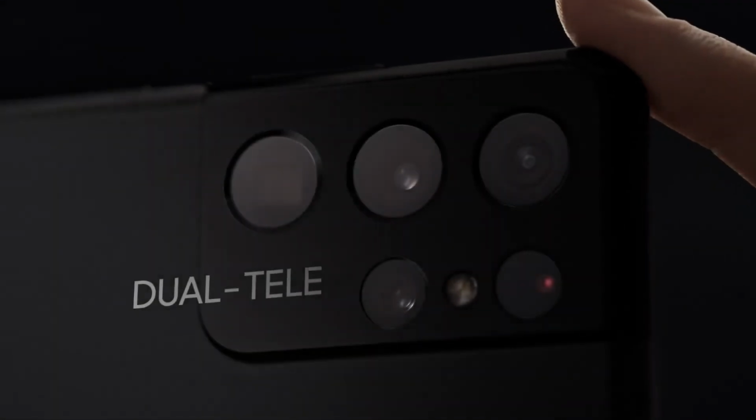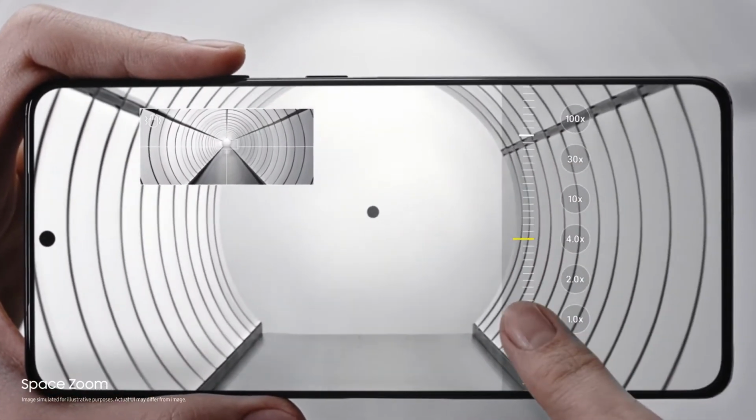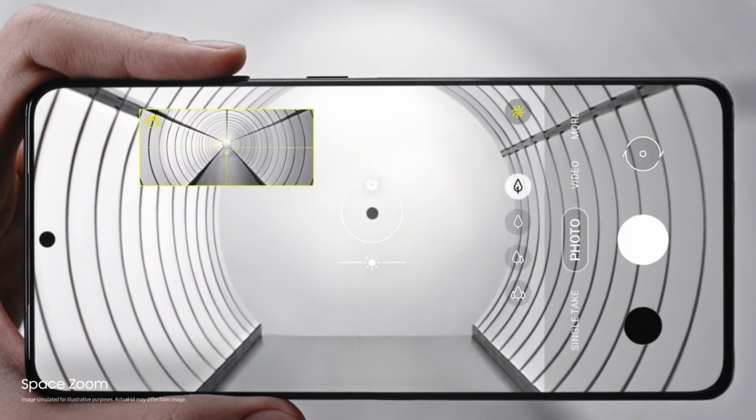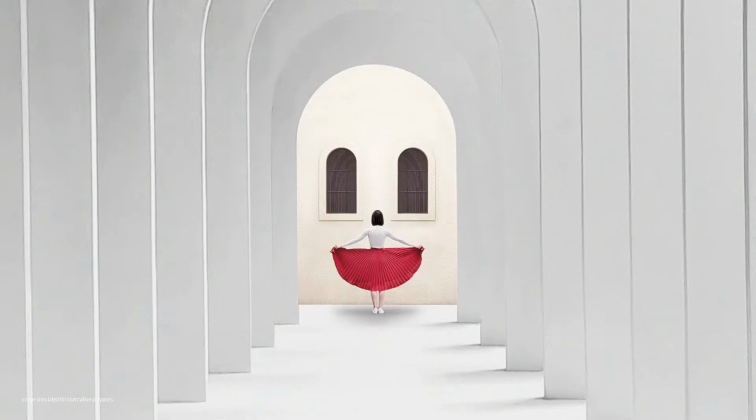Our breakthrough dual tele-lens system brings the world closer to you. With Zoom Lock, Space Zoom is now smoother, faster, and sharper than any zoom in Galaxy.